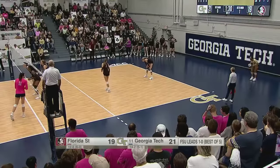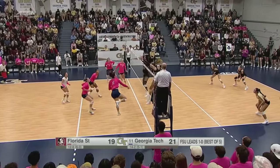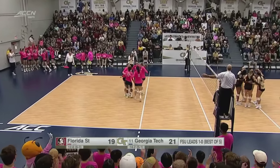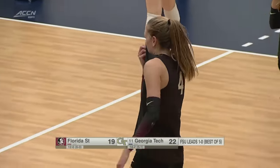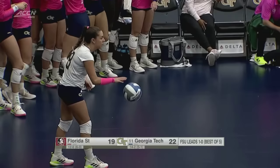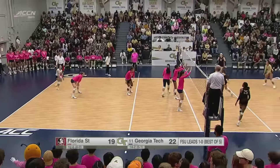Billy Mao second on the Seminoles in aces. Trying to draw this deficit closer. And Koenig cooks it long. You can see the strategy for Georgia Tech. When in doubt, take the setter out. If you don't have a shot, or even if you have a strong shot, you try to hit right back to that setter to cause the offense to be out of sync and for Florida State not to be able to set their middle.